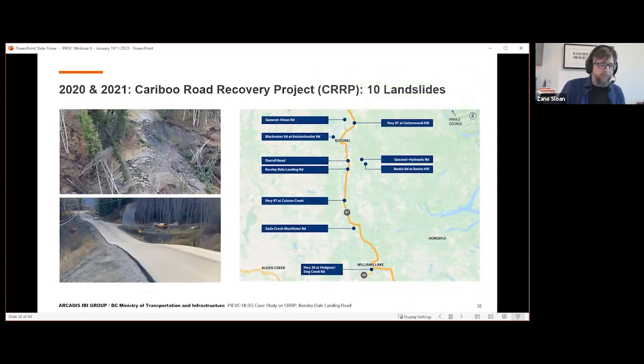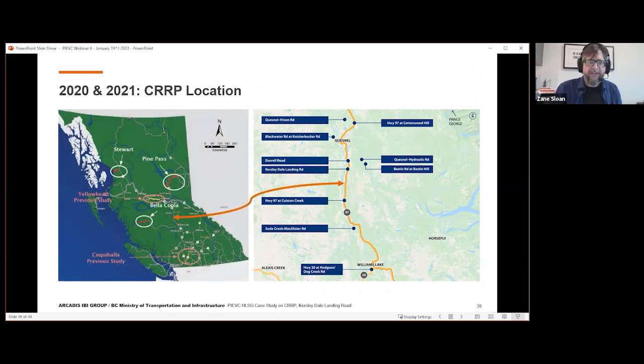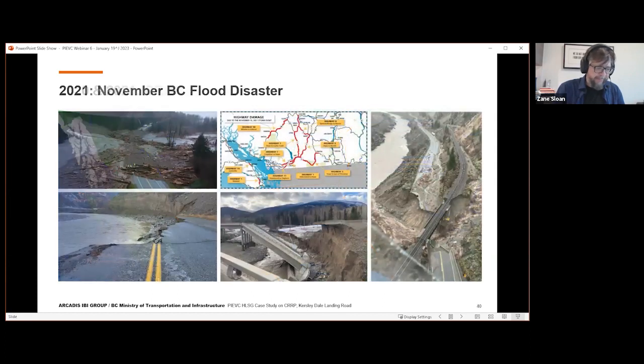Now, 2020, 2021, we get a bunch of landslides in the middle of the province. This is the Cariboo Road Recovery Project. Next slide, please. It's located here in the province in the middle, right in between all of those other PIEVC protocols that were done previously. Next slide, please. But then, of course, as everyone is aware, that the November flood disaster happened here.